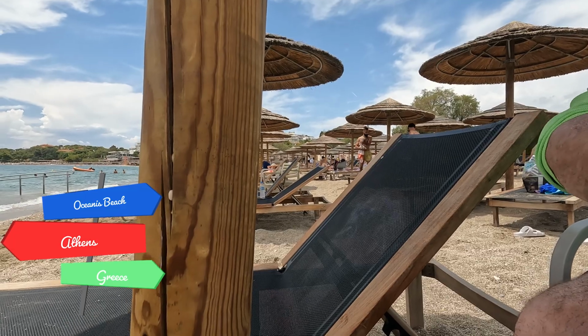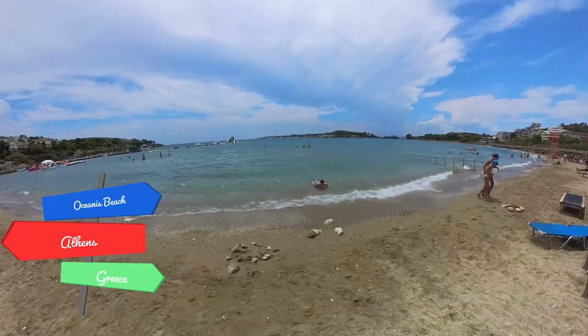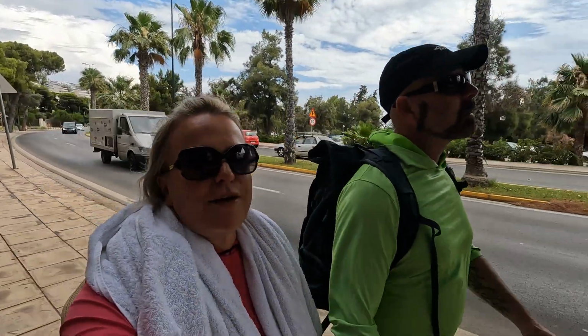So the nice thing about here is your entry into the beach also includes a chair or whatever you can find in here. You have access to tennis courts, changing rooms, bathroom, all the above. All right, we've finished 3 of our beaches.